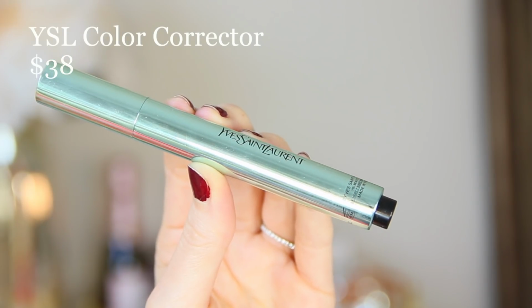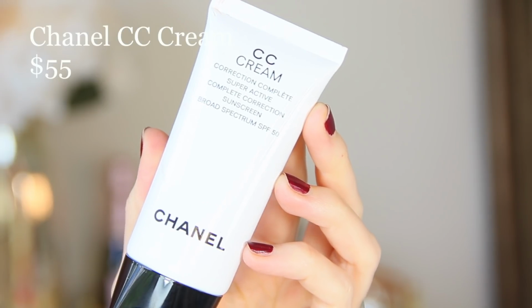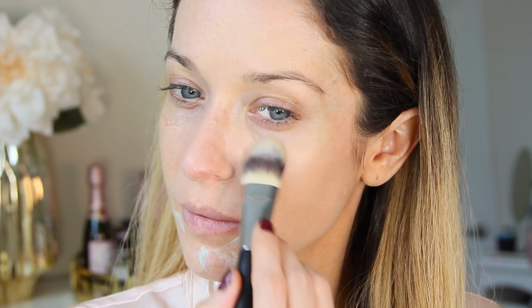Now that my skin is prepped, I'm going to color correct using the YSL Touche Éclat Corrector and Chanel CC Cream. At $38 and $55 a pop, these prep steps don't break the bank, but they aren't truly necessary for everyone or every day. Regardless, I love them because they help create a perfect complexion. I end up needing to use less foundation and concealer, which saves time and money. Plus, the CC cream has SPF 50, so it's a great daily sun protector. I usually just spot correct the areas that are uneven.